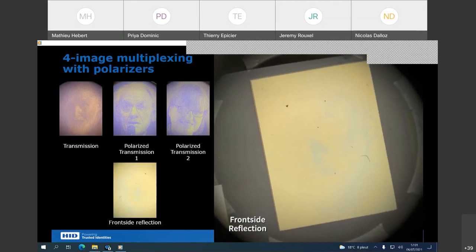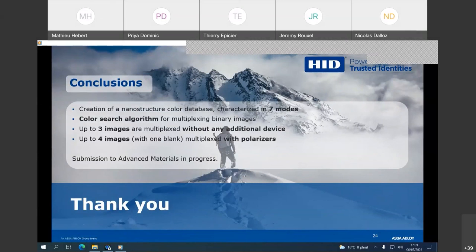In conclusion, we created the color database by inscribing and characterizing nanostructures in seven modes. A color search algorithm allows us to multiplex binary images with up to three images without any additional device, and up to four images when using polarizers.